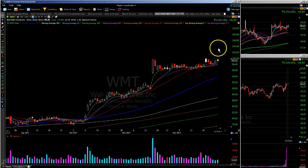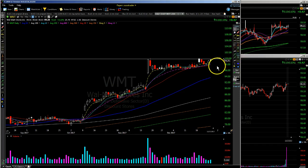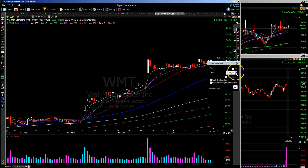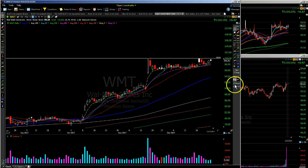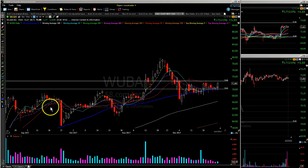Walmart, going to keep this one on watch. That $100 spot is resistance right now. All right, so I'll put a line here. This way I can set my alert. All right, there's the 100 spot for Walmart. You see it's been consolidating, hitting 100. If it breaks out over that 100, might make a good move.